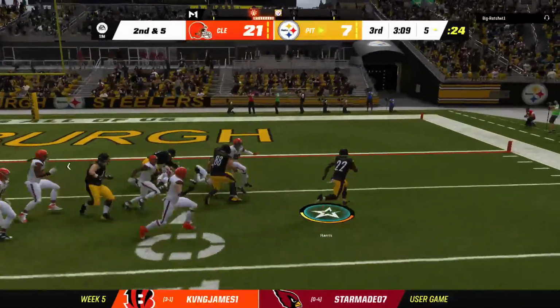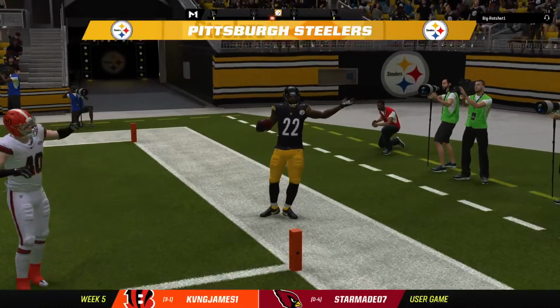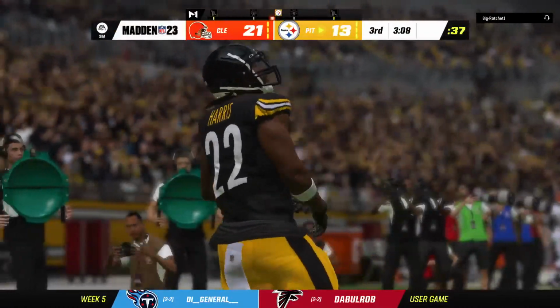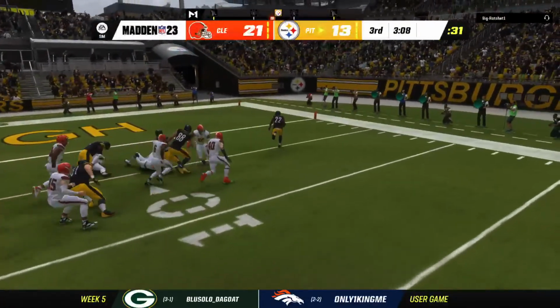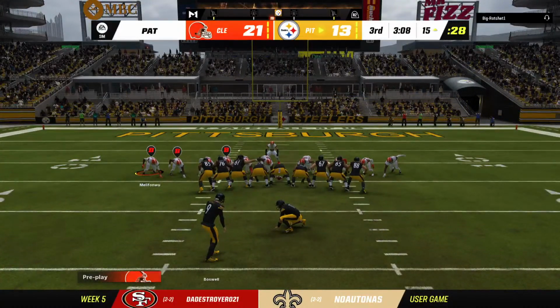They run again with Harris. And he's into the end zone. Touchdown, Steelers. Najee Harris, his 5th rushing touchdown now on the year. And the Steelers have got it back to within a score. So a strong drive here to lead off this 3rd quarter and gets them right back in this football game.